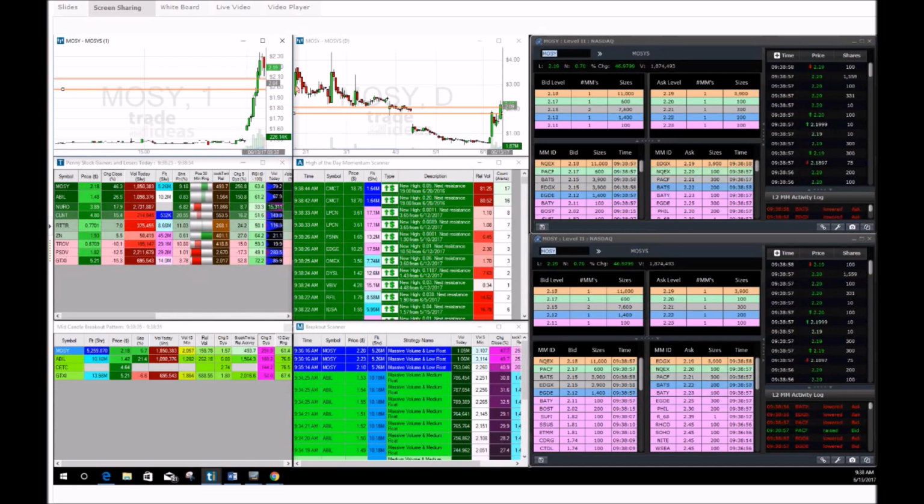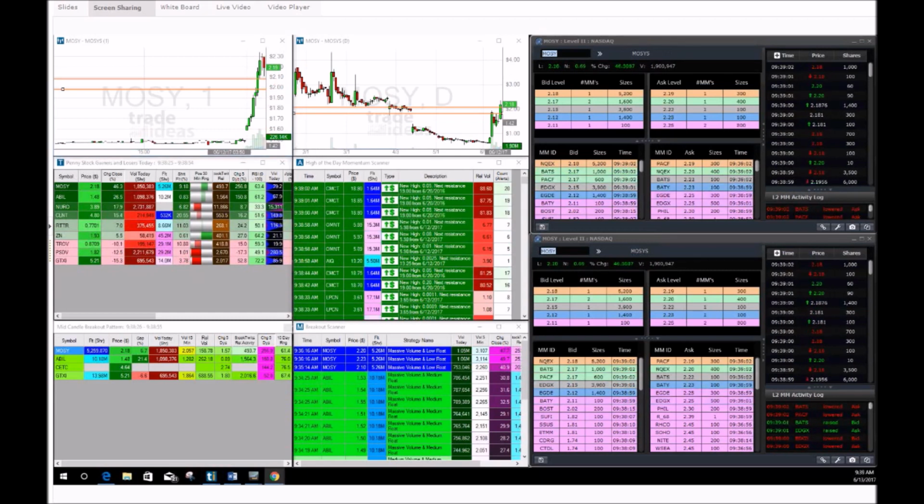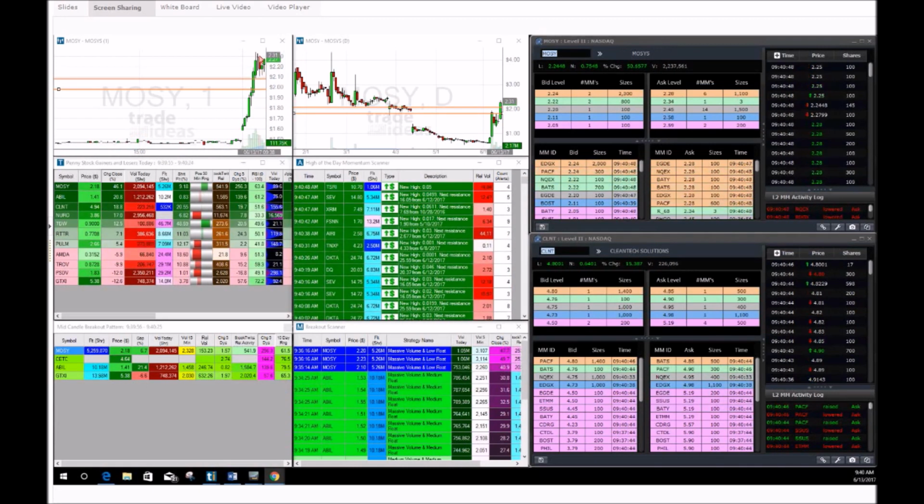But so far, we are going to have some sort of pullback. So if you guys are looking for a bounce play, it's going to be either at 2.09 or it's going to be at $2. So those are your bounce play potentials. MOSY, this thing could go on its next leg on up at any moment. I think we're going to see a couple more consolidation rounds. It looks like it wants to set itself up in a bull flag.